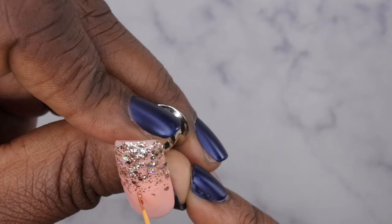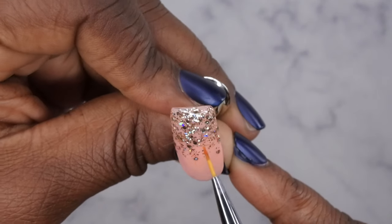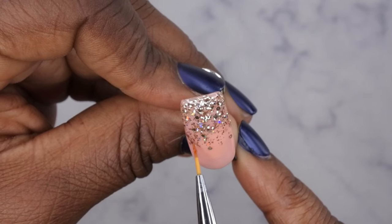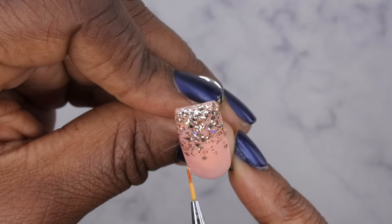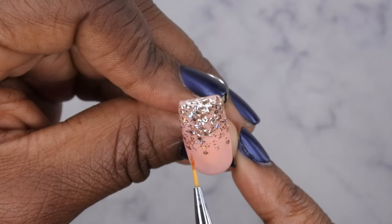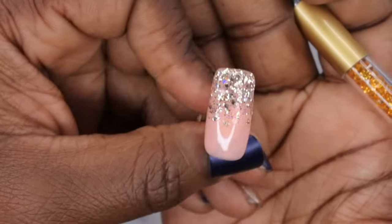See, like one of these little chunky glitters, I'll put it right here. This one up a little bit, that one down. You just kind of place them where you want them to be to give that nice ombre effect, right? Alrighty, so I'm gonna go ahead and cure that.